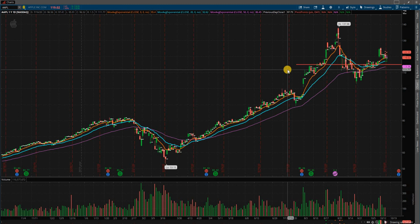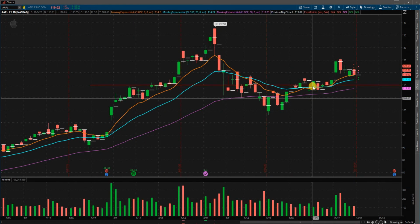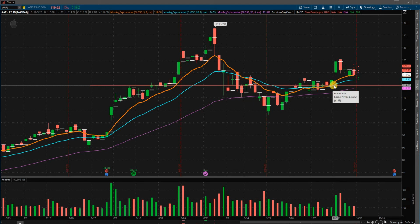So for this week, the first trade that I took last Friday, October 9th, I believe, so that would be right about here, was selling a cash secured put at the 115 strike price, which you can see by this red line right here. And I sold this cash secured put for approximately $196 in max profit.